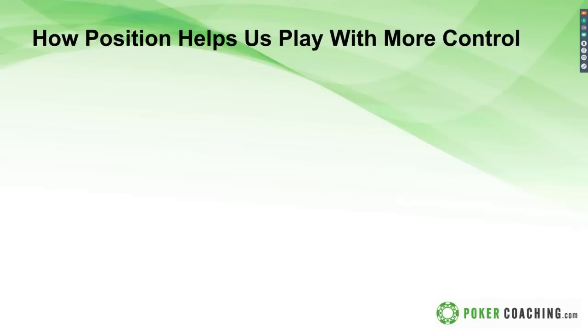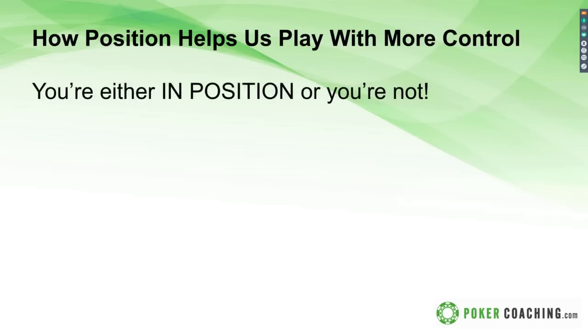Okay, so talking about control, let's talk about how position helps us play with more control. A couple slides ago, we talked about early position, middle position, late position, and out of position. But honestly, that's really just for pre-flop, which is part of the game, but it's not the main part of the game. Most of the money is wagered after the flop. Once we get past pre-flop, you need to know that it's no longer early, middle, and late position. You're either in position or you're not.